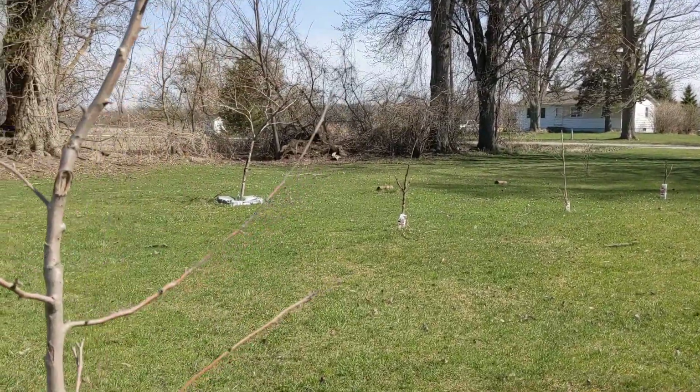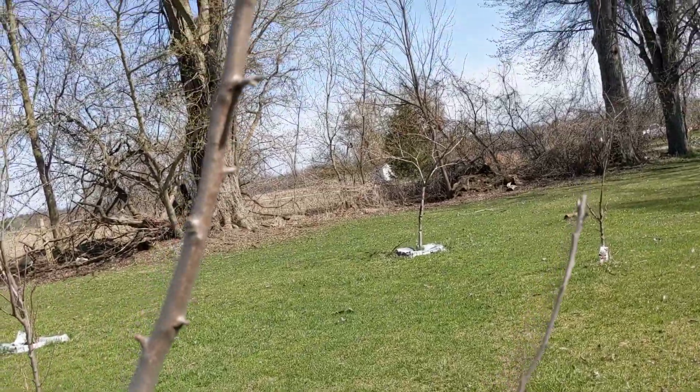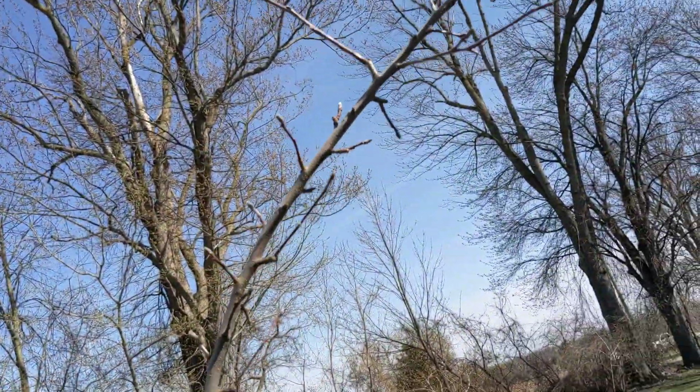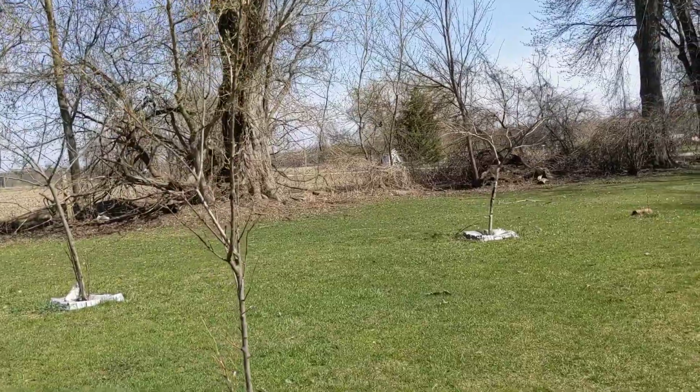This is an apple tree here. It's kind of sad, but I do have some buds at least that survived. I did get one apple off it last year, but I did pick them off. Oh, look, this one's got some green on it.